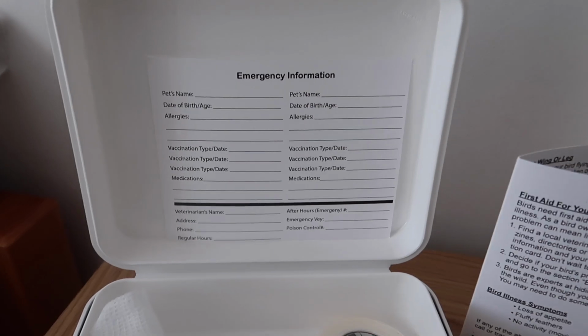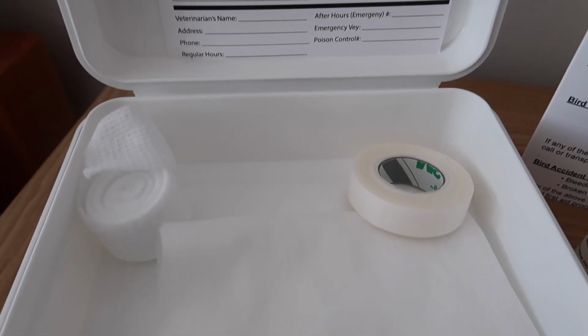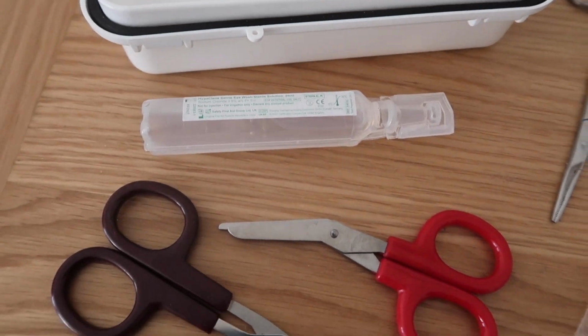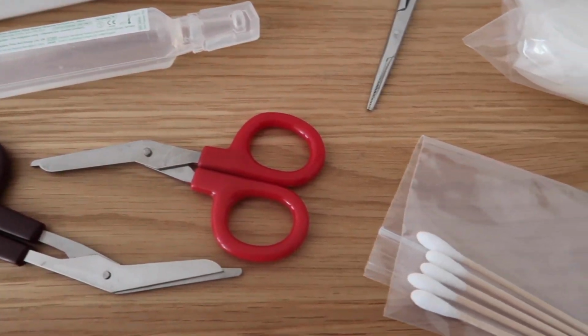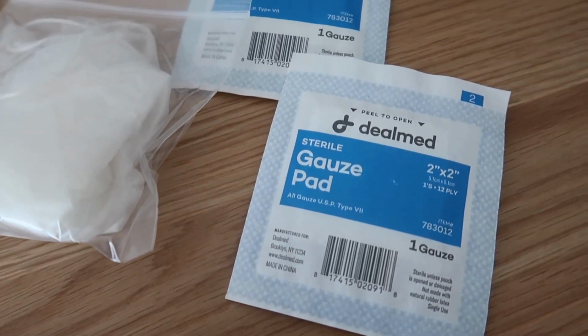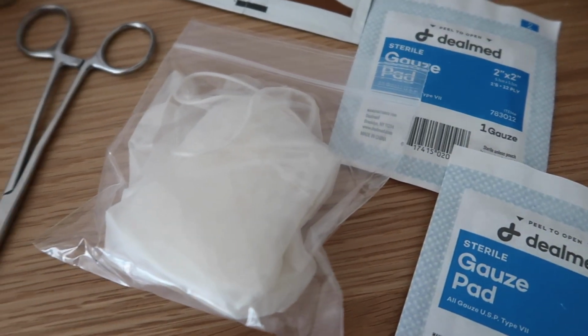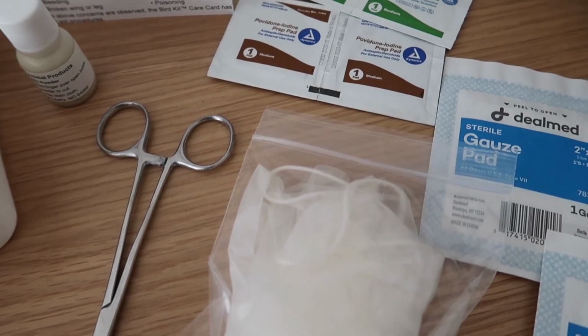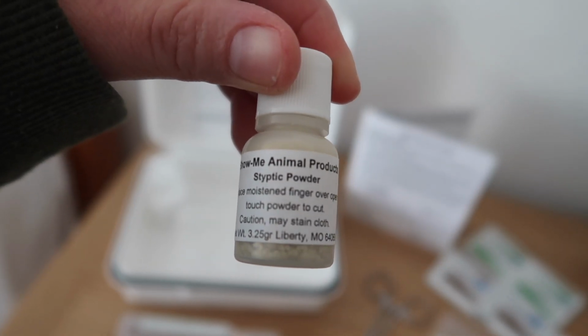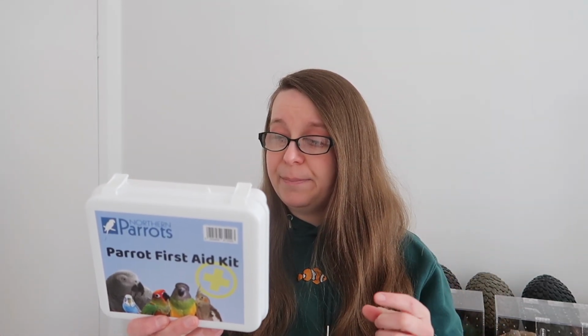I think this kit is really cool. I'll pan over and show you some of the goodies in there. You've got things like bandages, adhesive tape, gauze, an iron skin wash, styptic powder, cotton swabs, different wipes. You've got scissors, forceps, and you've also got these locking forceps specifically, which again, I hope none of you ever have to be in the emergency situation where you need to pull a blood feather, but if you do, you would use the locking forceps in here.